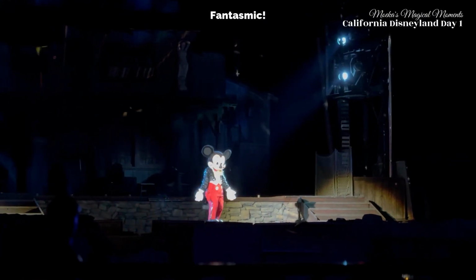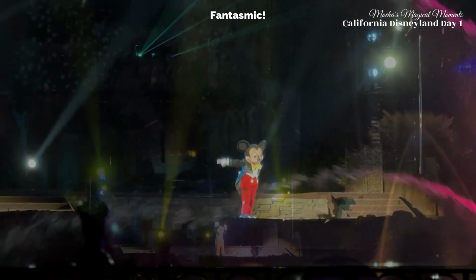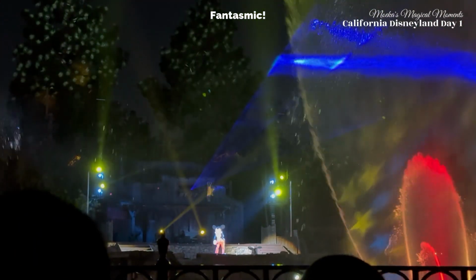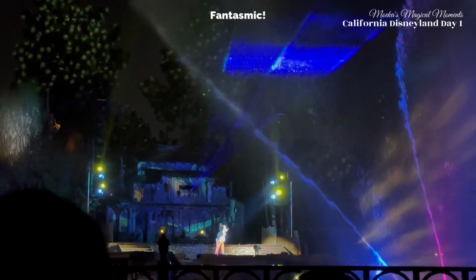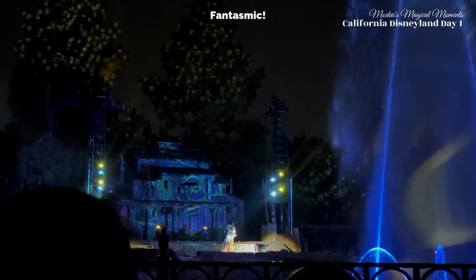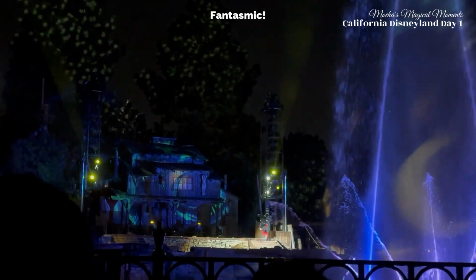For Fantasmic, we almost got a front row spot, but missed it by a second, so we ended up in the second row. The view was still great, but the person in front of us kept holding up their camera and phone super high, which made it hard to see at times. I kinda regretted picking that specific spot and wish we had sat behind the group next to her, but oh well, it's all part of the experience.